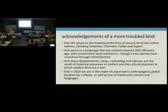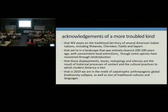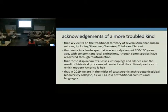Obviously, there are representatives of these nations around today, but this landscape has been completely transformed. Also, it's hard to believe when you're driving through the Monongahela National Forest, completely clear cut. So that is a reconstructed forest, second growth as a result of a decision made around 1910, is my understanding, which was the result of phenomenal erosion and all of those things that happen when you cut all of your trees down. And there were also some staggering local extinctions, species that you would never believe could be hunted to the very brink of extinction.